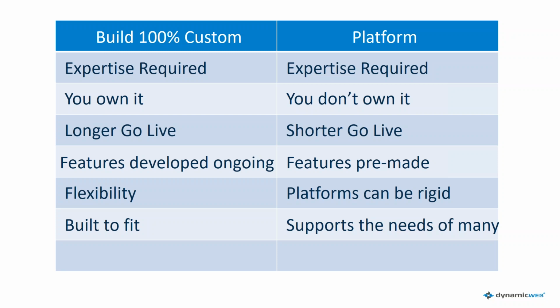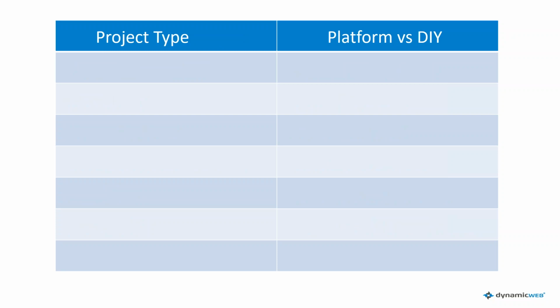But then there are things that are unique to your business, and those unique things are where the realm of customization on top of a platform might be the route that you have to take, whereas obviously you have that capacity to do with 100% custom. So there are sacrifices for sure to be made.